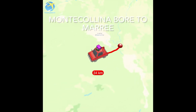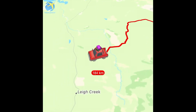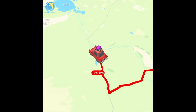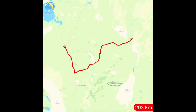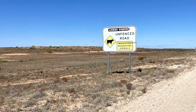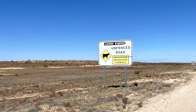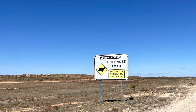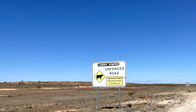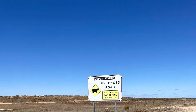And then the next day we took off from Monte Carlina Bore to Maree, which we were excited about. We'd heard a fair bit about Maree and didn't get to go on our last trip. So we started heading up a bit more north this time. And there's a bit of a time lapse. That was a quick time lapse. A lot of the stations are unfenced, so we were looking out for wildlife. Unfortunately, we didn't actually see any wildlife, an odd cow or two, but nothing like our last trip where we saw brolgas and things like this.